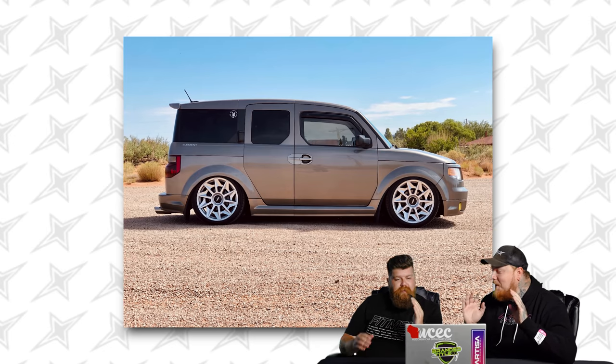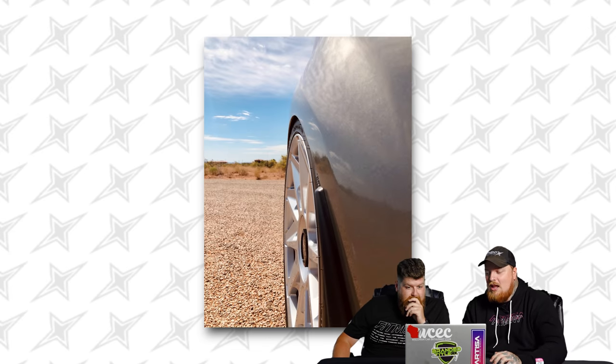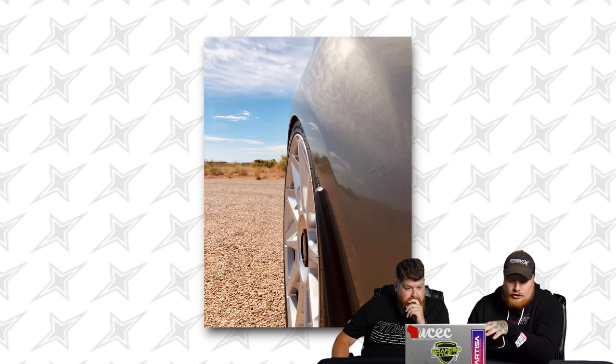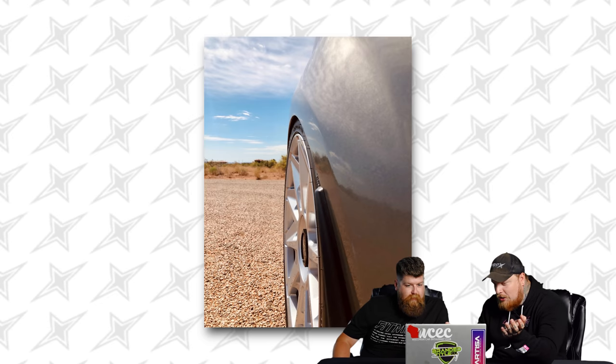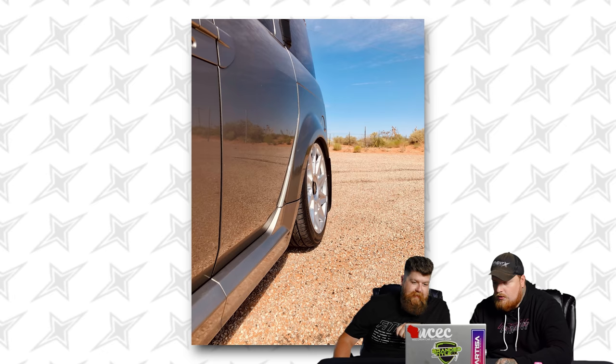Yeah, I never would have thought to modify one of these cars, but I think it really looks good. And honestly, the 20s look pretty good on here. I don't think I would ever buy this and do this. No, ever. Probably not. But I appreciate that it exists. If it was at a car show, I'd walk over and take a peek.